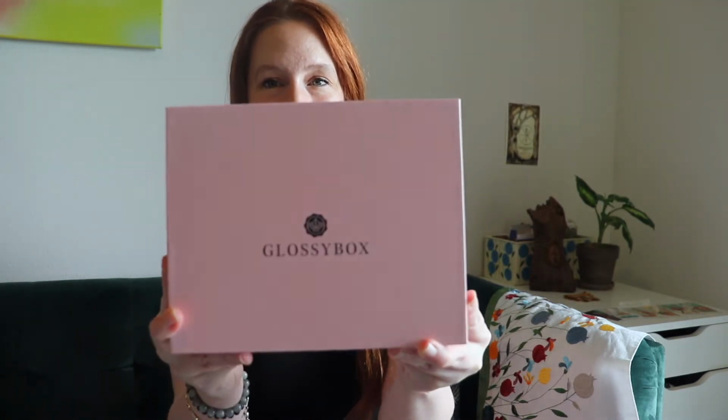We are opening up the April Glossybox. So I'm sure you guys know what Glossybox is already, but just in case, Glossybox is a beauty subscription. You get about $80 worth of products at least, and it costs $21 per month.